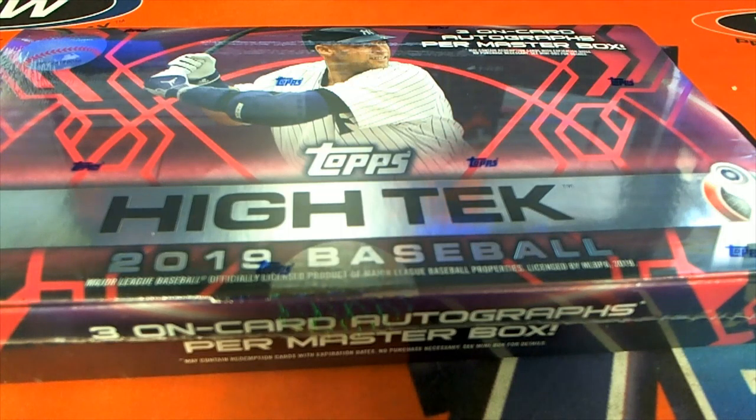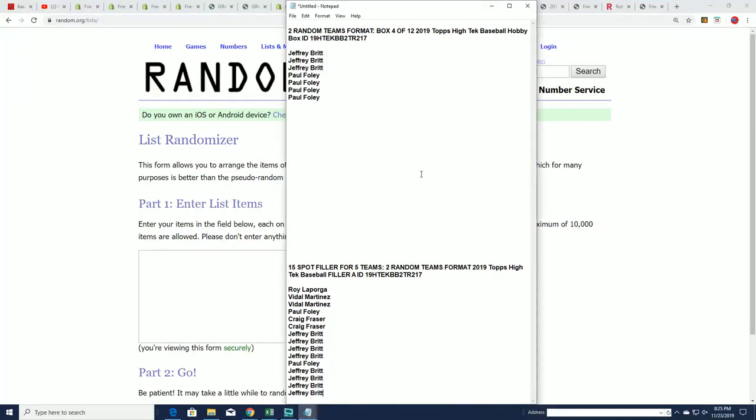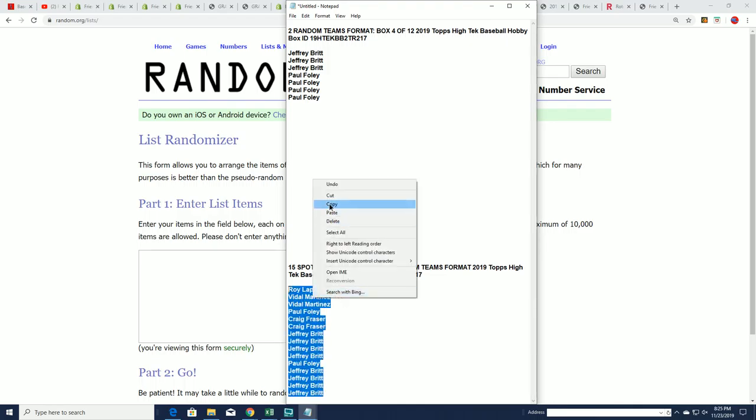And first, we're going to start off with our filler right here with all 15 owners. Five will progress into the box break for dirt cheap. Good luck in filler A.